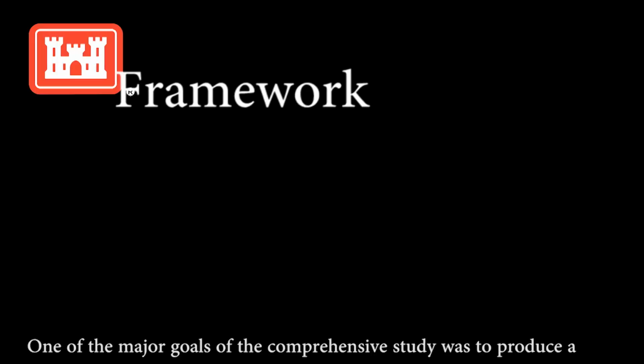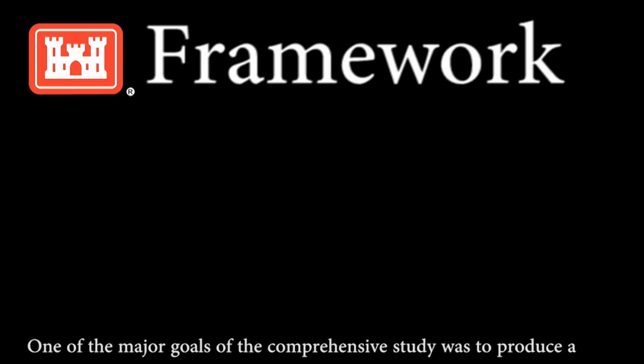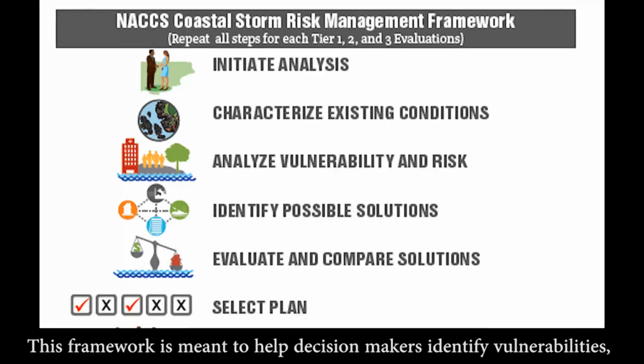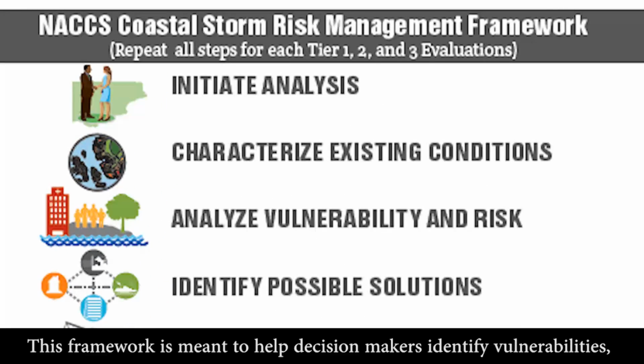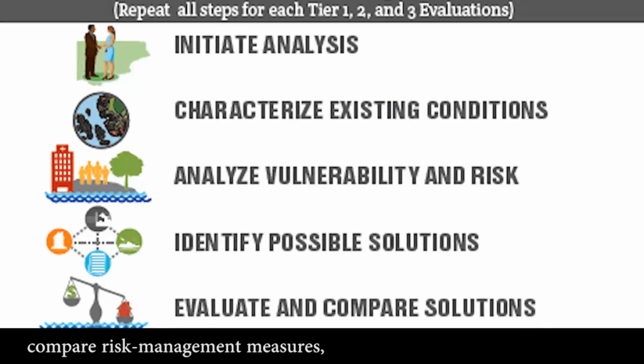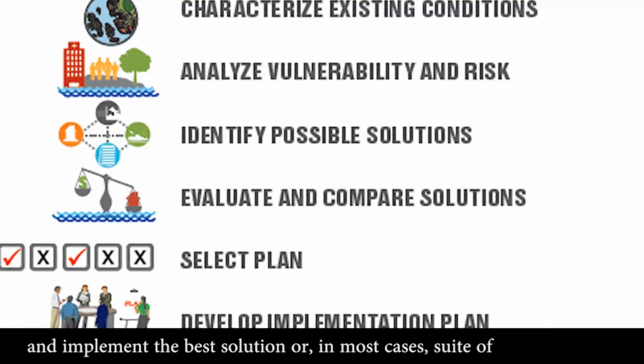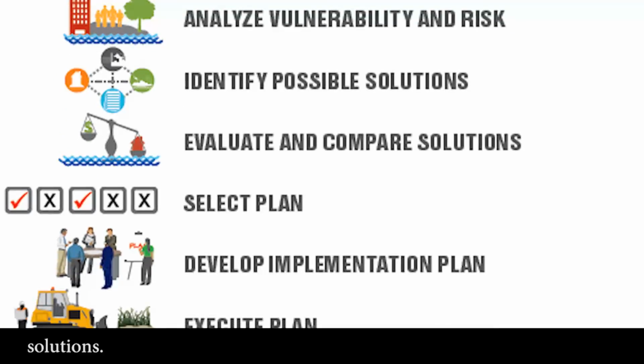One of the major goals of the comprehensive study was to produce a coastal storm risk management framework. This framework is meant to help decision makers identify vulnerabilities, compare risk management measures, and implement the best solution, or in most cases, suite of solutions.